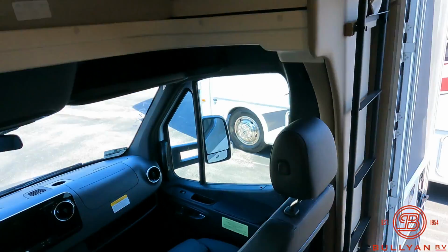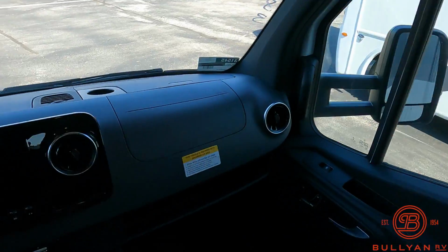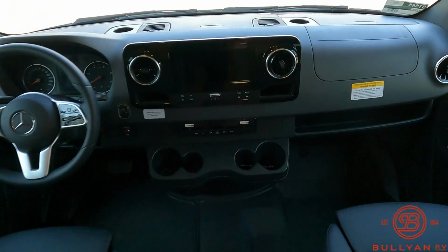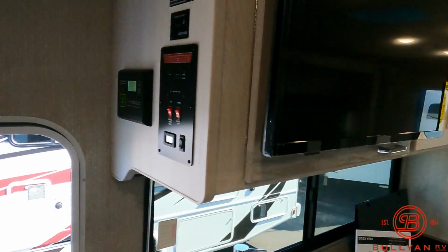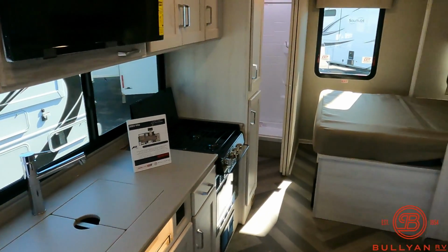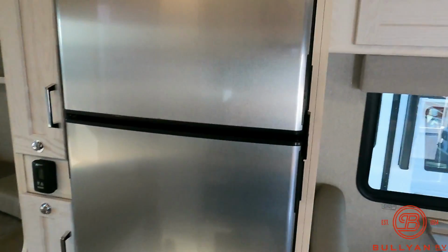Comes with the ladder or this bunk up here as well. And going down, there's the brand new Mercedes chassis. Backup camera, of course. Nice and bright in here too. It's nice to use a nice light colors to make it feel more open. But still, with this full wall slide, it definitely opens things up.